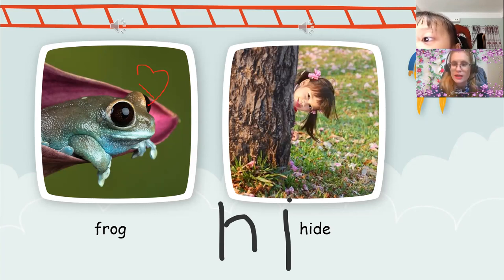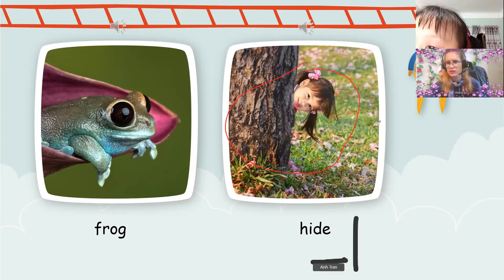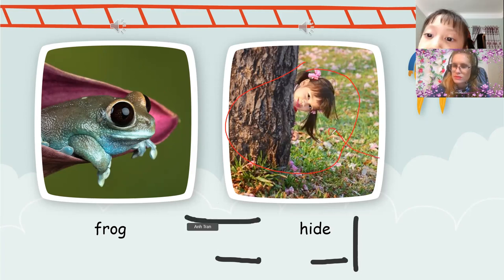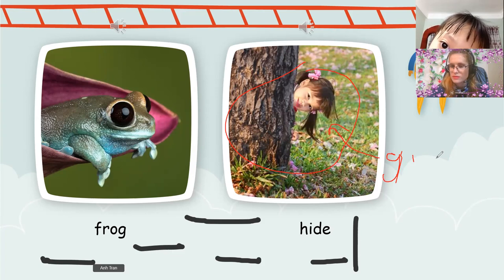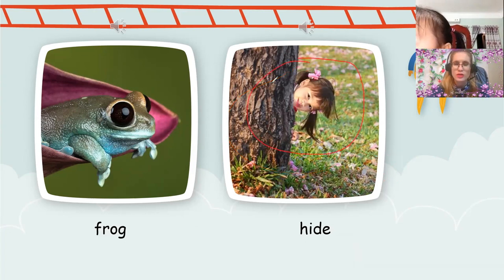Next one. Hide. Yes. All right. Let's have a look. Is this a girl or a boy? Boy. No, that's not a boy. It's a girl. Girl. Okay. This is a girl.